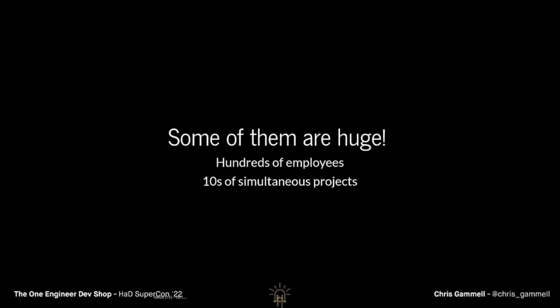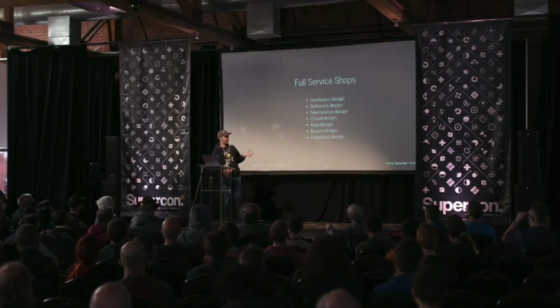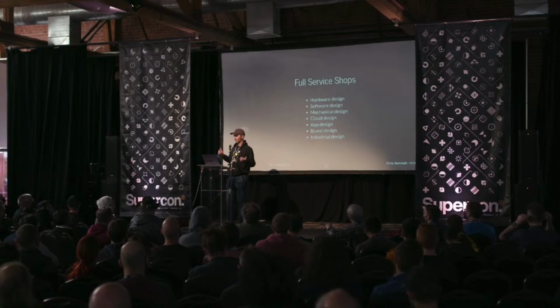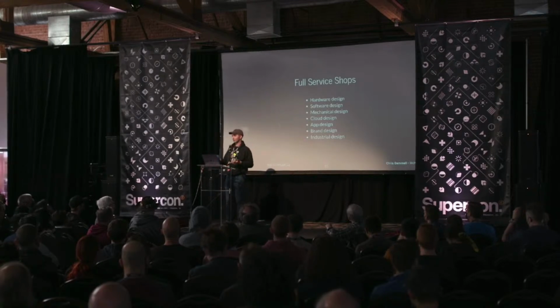Some of the full service shops, the way that you survive better is to offer everything. And so some of the full service shops do all this stuff, all the way down to brand design and industrial design. I was a subcontractor with some that were like, yeah, we're doing brand design for a weed company, while we're also doing electronics design for this Fortune 100 brand. So it's just all over the map there.